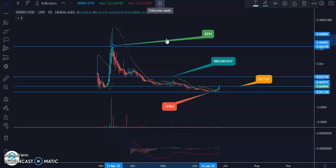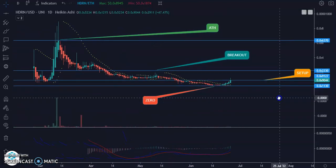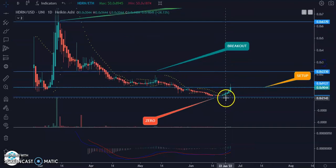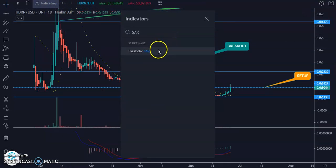But specifically, this is a money bag alert because, one, we're about to erase the zero. So that's that psychological barrier. We're on the daily chart. We have the SAR. Let's go ahead and zoom in. We have the SAR in our favor, which are the three dots. And the way you get these dots right here, you simply go to indicators and type in SAR. It would be the parabolic SAR right there.